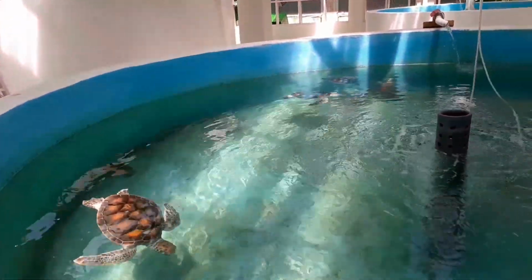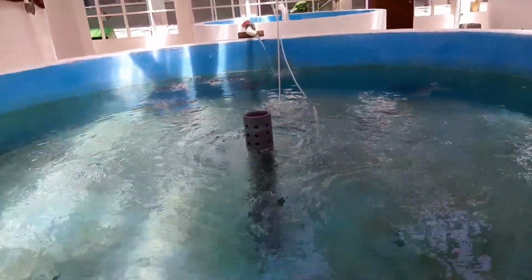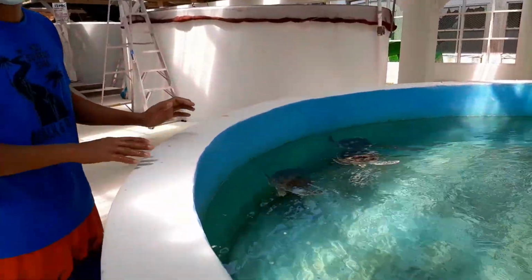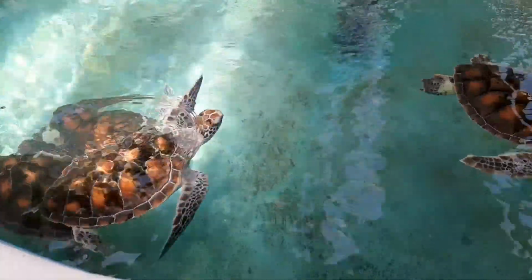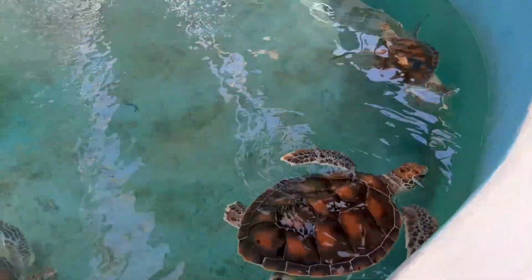These turtles, are they captured from the ocean and brought here, or are they already cultured here? Somebody rescued them from the island. Ah! Okay, so these turtles have been rescued from Ngarrard and they bring them here to make them bigger, and then later on they're going to release them in the water.